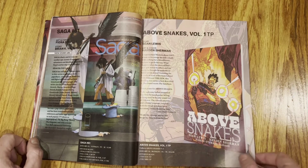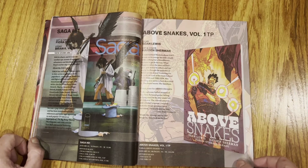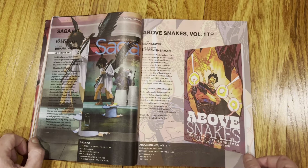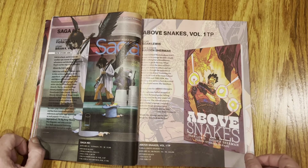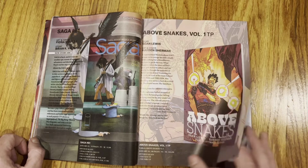Above Snakes, Vince and I discussed the first issue of this when it came out. It is a supernatural Western. We don't get enough Western comics. It is drawn by Hayden Sherman and written by Sean Lewis. So far, what I've read of it has been awesome. It's been compared to Deadwood meets The Sandman, which is definitely one hell of a pull quote. Anyway, if you weren't getting the issues, I do think this is a fun series that certainly is worth consideration.